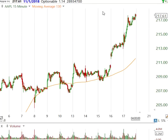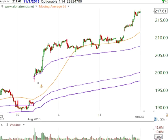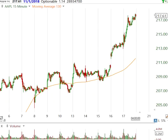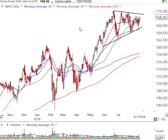Apple, of course, is the standout. This stock has been really a monster since earnings. We've had one test of the volume weighted average price since that event, and it shows the insatiable appetite that investors seem to have for Apple. So that remains the strongest stock in that NASDAQ 100. The Russell 2000 continues to trade within a tighter range.